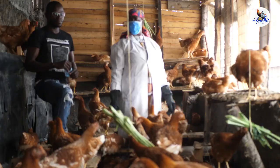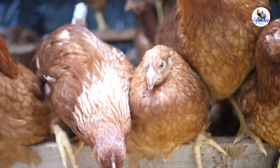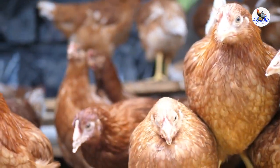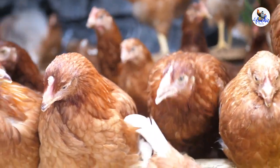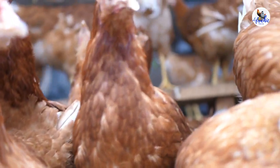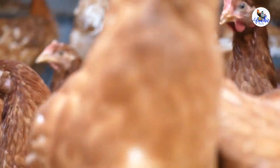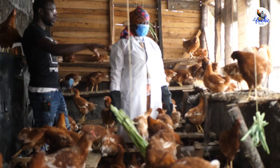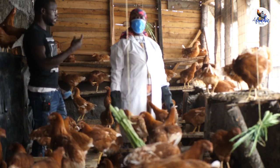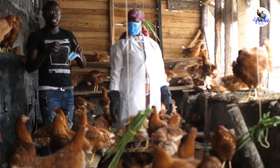Then, very important, I've seen you've put some perches next to the window where the chicken are roosting and basking in the sun. That's correct, but it is not the correct perch. A perch is not supposed to be a platform where the chicken can roost and also defecate. There is so much pile up of poop. The fecal matter piling up creates a conducive environment for multiplication of bacteria.